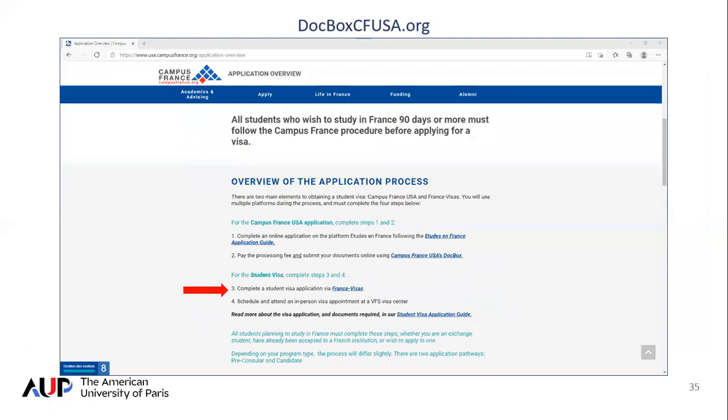So once more, here's the Campus France website. So we have completed both steps 1 and 2. So we're moving on to the France visas part with step 3. This is also where any minors that will be under 18 and applying for the school going minor visa will join us and begin their application process.